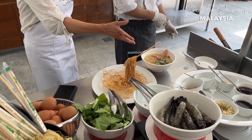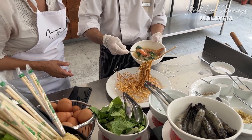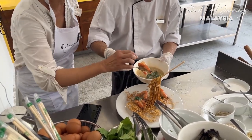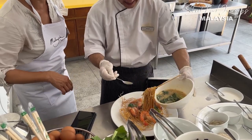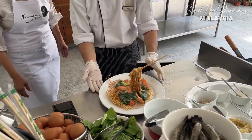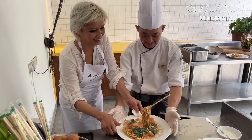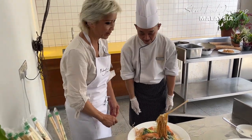Okay, so when you serve it, you just pour the sauce in gradually. So the chopsticks stay on the dish. Okay, great. So this is it. It's flying prawn noodles, Cantonese style. Thank you, Chef.